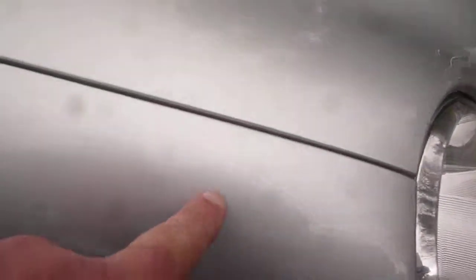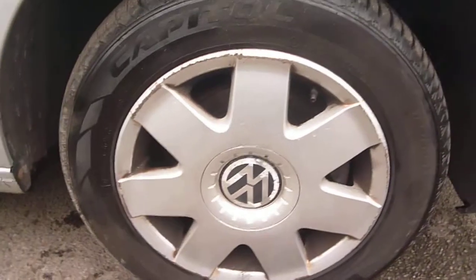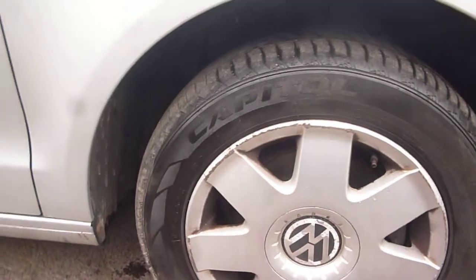Offside front wing we just have some light scratches here which would flatten and buff out. Remainder of the wing looks all okay, and your alloys are scuffed around the edges with some signs of corrosion. Offside front door just in need of a good polish. Have one or two small marks here, and a little scratch with a very shallow dent just here.